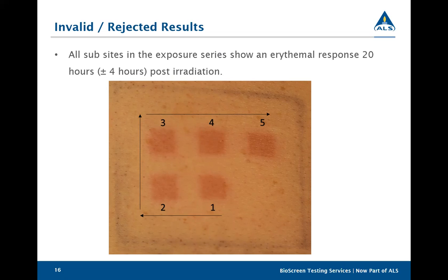In the case of something like this happening, my first step is to go to our client, or whoever is providing us with the sunscreen to test, and let them know it's not meeting whatever target SPF value they were intending. So the options are A, to either stop the test entirely and reformulate, or B, to lower your target SPF value.